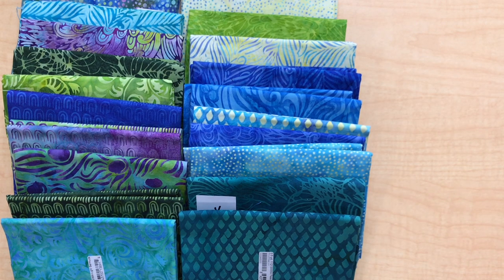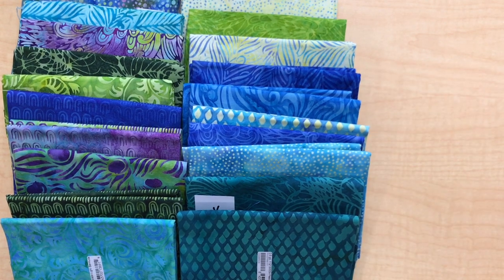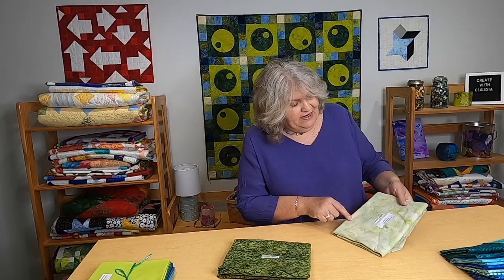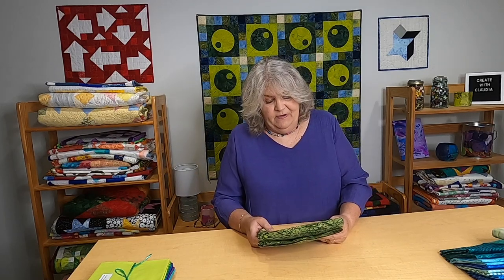I got 2 yards of celery to coordinate with that. And celery is from their Glorious Greens. I believe that's their neutral line. Very pretty. It definitely has a nice undertone of green in that. And then last, it was from their Blenders, Large Netting Ivy, another green.